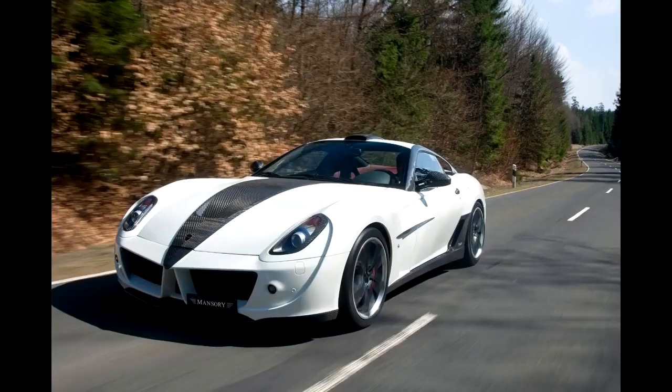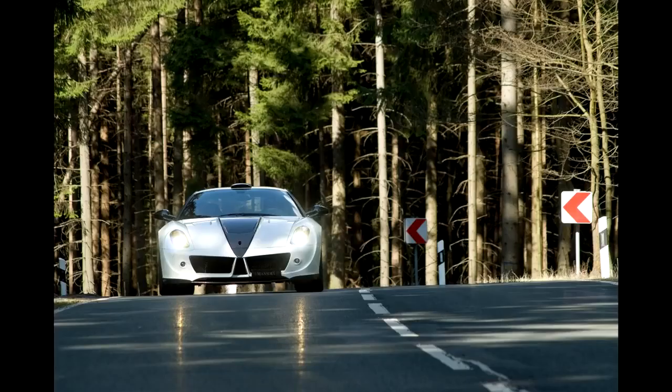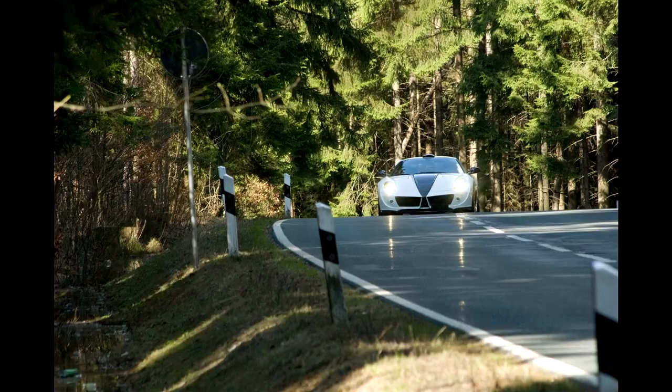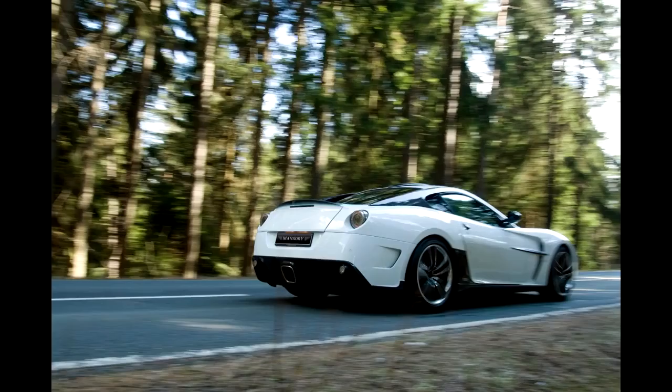Now, like all the Mansorys, the Stallone has received a full carbon fiber body kit. One of the most obvious things is the big smile that looks just weird. Plus the body kit has this part in the middle, kind of replicating the F1 cars. Mansory used a similar body kit for the SLR McLaren, but the Merc looked actually better. The rear isn't that bad, with a new rear bumper with a single exhaust in the middle.